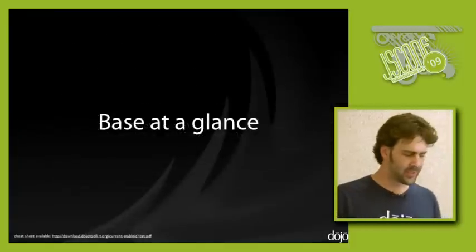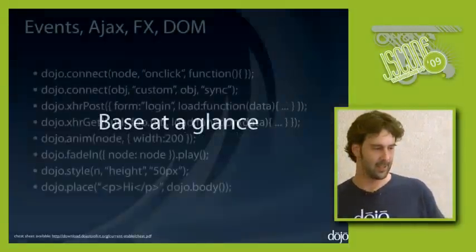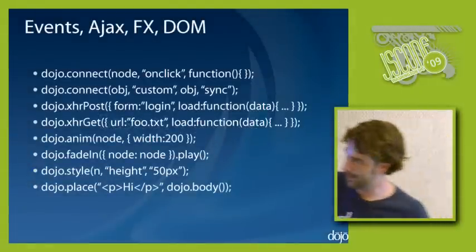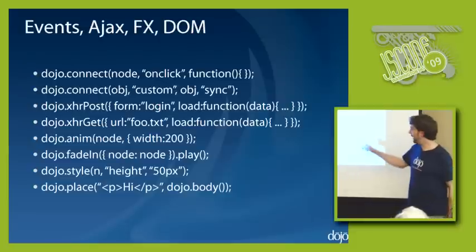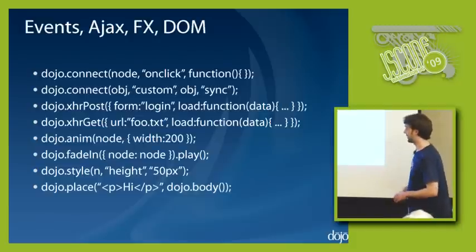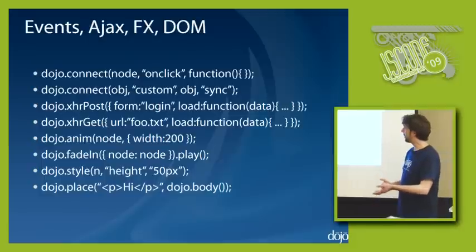That's what it is. So this is a quick glance at the code style in Dojo. So you've got the regular call to Dojo, and then we've seen you can replace it with nothing. But these are all the patterns that exist in Dojo. And I'm going to explain them, but basic stuff, right? Like connect is custom events, object events, DOM events, whatever you want to do.